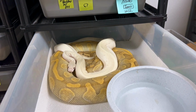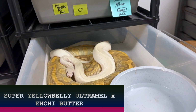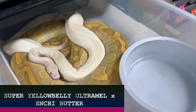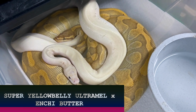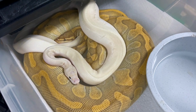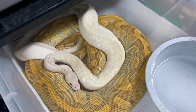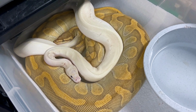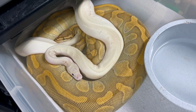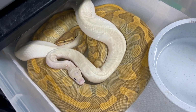There's a nice little pairing we got. This is an Enchi Butter with an Ivory Ultramel. So interesting, right? Everything's gonna be Yellow Belly. Everything's gonna be Het Ultramel. And then some stuff is gonna be Yellow Belly, Enchi Butter, Het Ultramel. So I thought that would be a cool combination to get Enchi and Butter into that Ultramel complex.